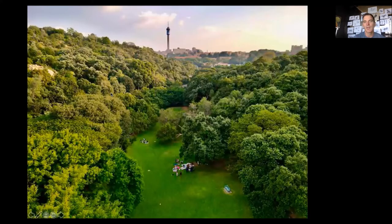And this is a summer photograph. It looks a bit bleaker now because it's dry and so the grass turns yellow. But you can see how amazing the forest cover is and how remarkable this is as a space to have so close to downtown. So you can see the Hillbrow Tower in the background there. So you've got an incredibly dense urban area, less than a kilometer away from this 40-acre forest, which is a remarkable thing.